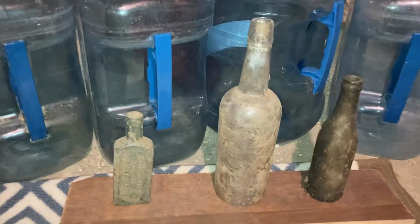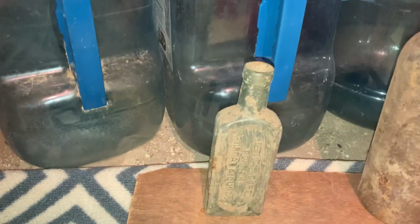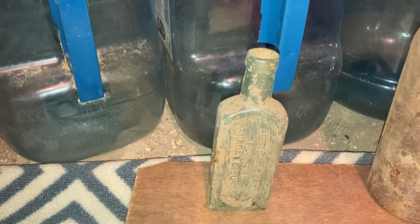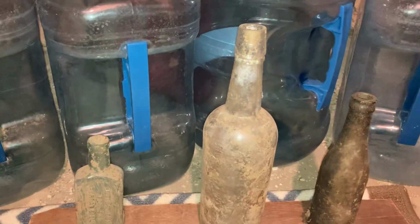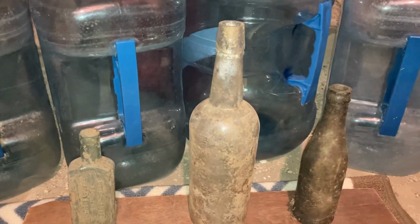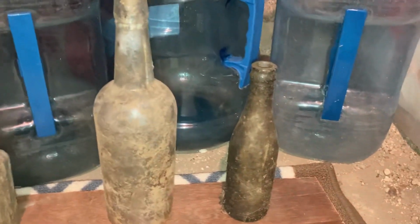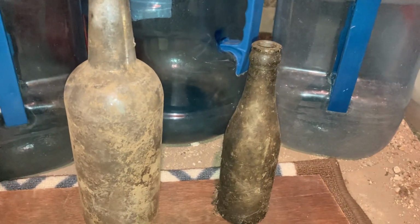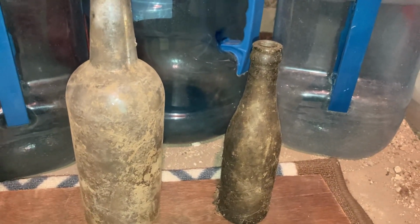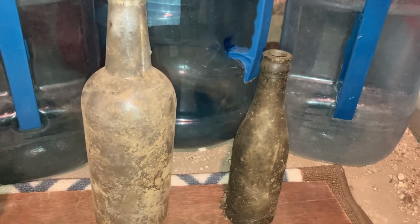some bottles that we dug up in the yard. This one here is an old medicine bottle. This is Dr. Otto's Cure for Throat and Lung. This one's amazing. This is a late 1800s whiskey bottle. That might have some value, I'm not sure. And for all you Dr Pepper drinkers out there, this is a Dr Pepper bottle from 1915. Very old bottle. Has a neat writing on the side of it.